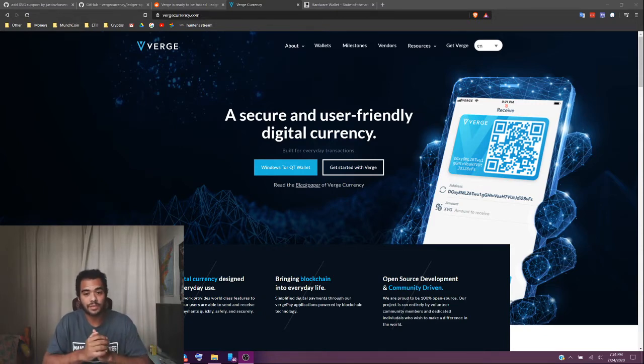Verge, as you can see in front of me, is a cryptocurrency that has privacy as an option. So you can send it like any other cryptocurrency. However, you also have the option to use privacy within your transactions using stealth addresses. So that's what Verge is.